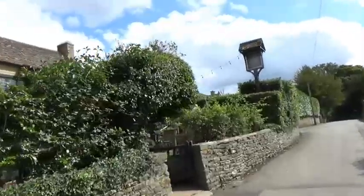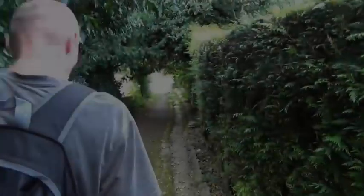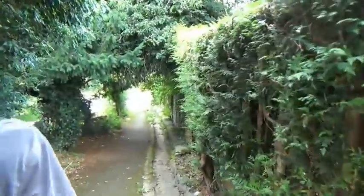Yes, stop for a drink in the pub. Yeah, it is very steep. I wouldn't like to come down here when it was wet.